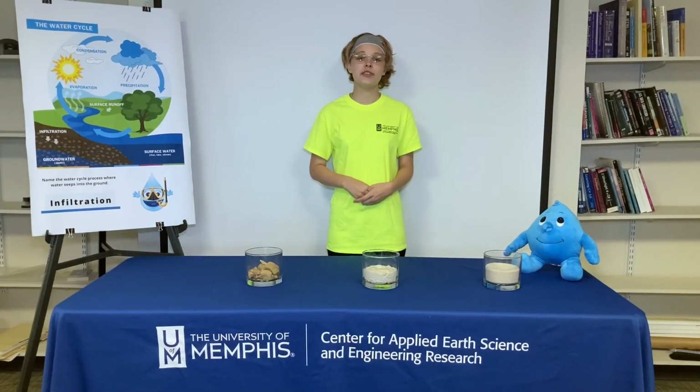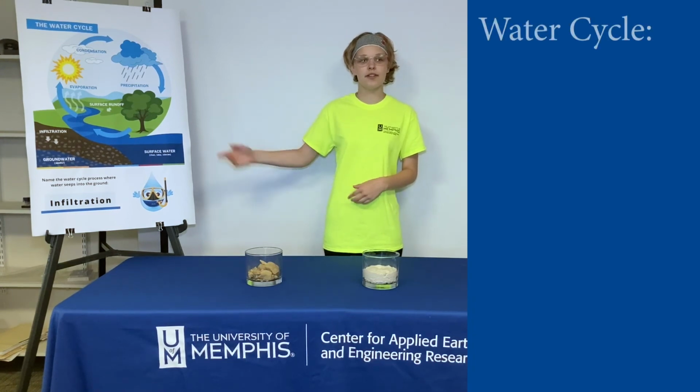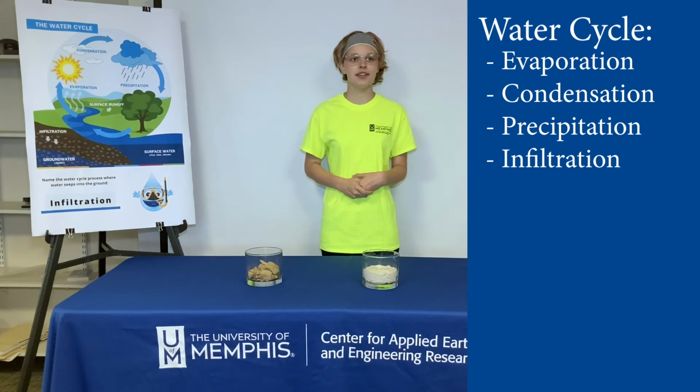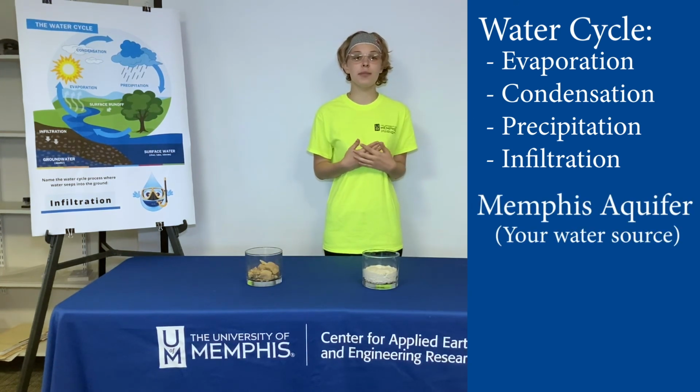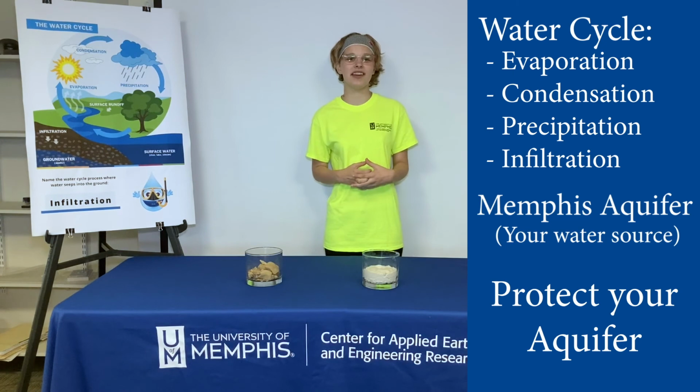Let's review what we've discussed so far. We've talked about the parts of the water cycle: evaporation, condensation, precipitation, and infiltration. We then covered the Memphis Aquifer, which is our source of water here in Shelby County. And finally, we talked about the importance of protecting the aquifer from things like pollution to keep it clean.